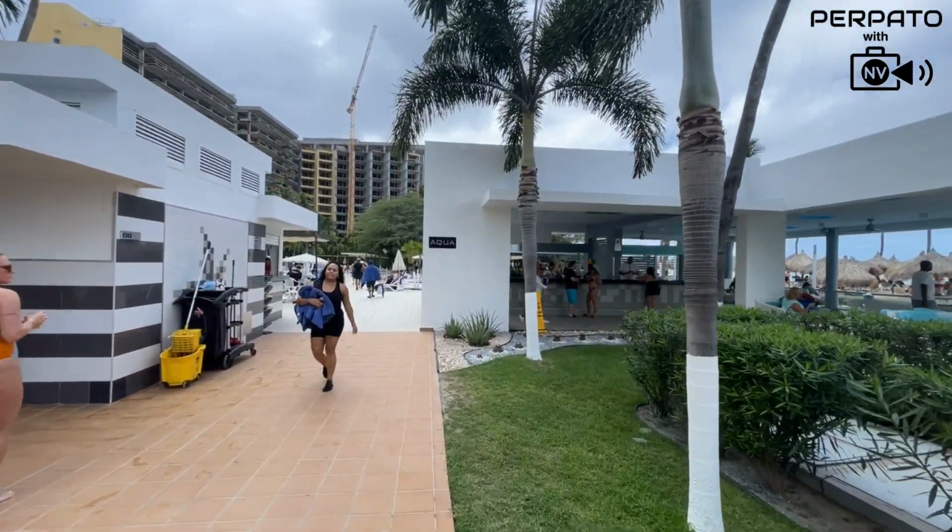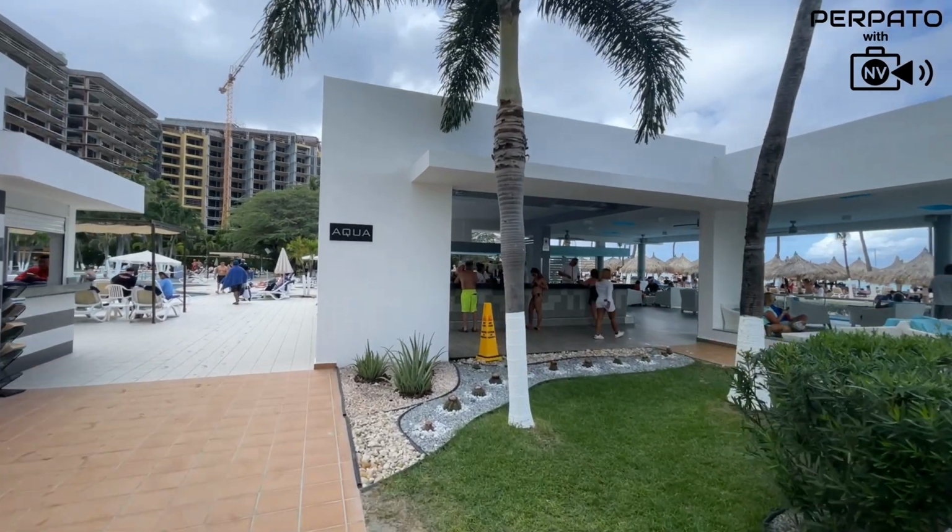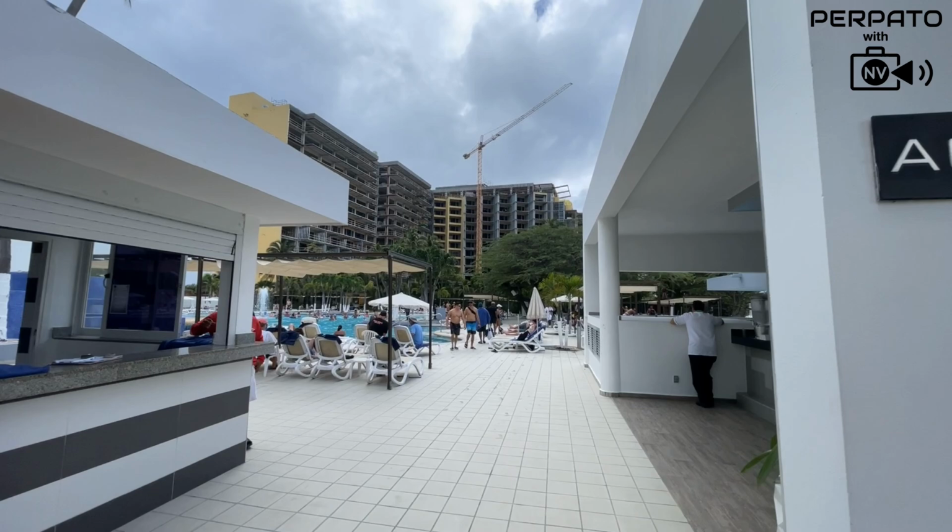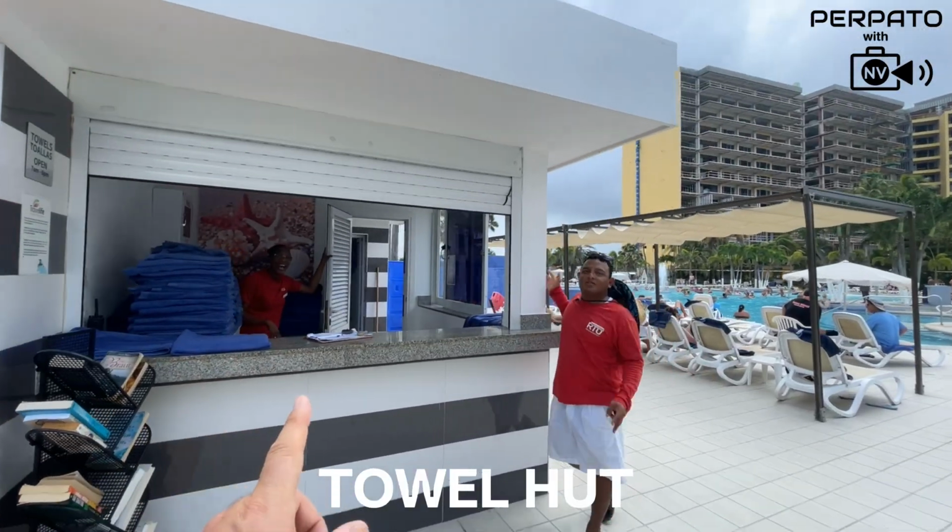Let's head over to the pool. This is an outside bar here. There is also a bar inside of the pool. This is the towel hut here at the Riu.